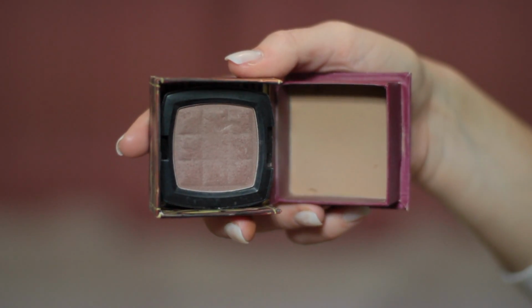Alternatively, if you're very pale, very cool skin toned, you're gonna need something like Taupe Blush, which I think has actually been discontinued. Sad face. This is by NYX, and it has grey undertones, so you can see the difference between the two.